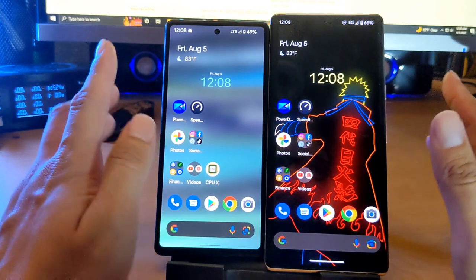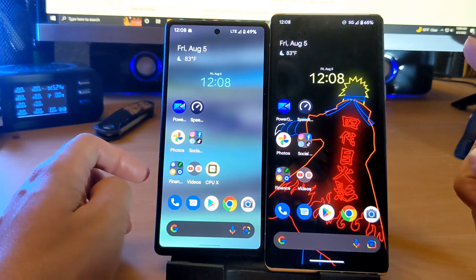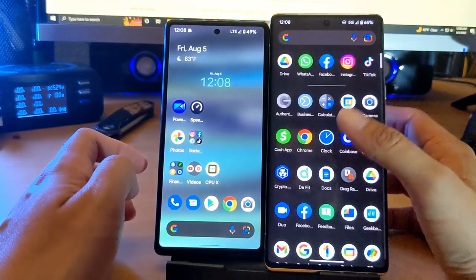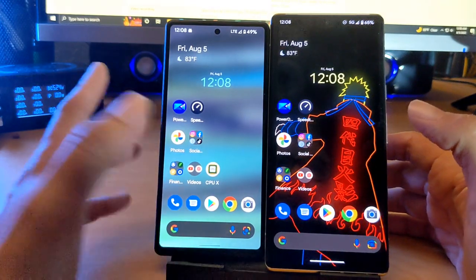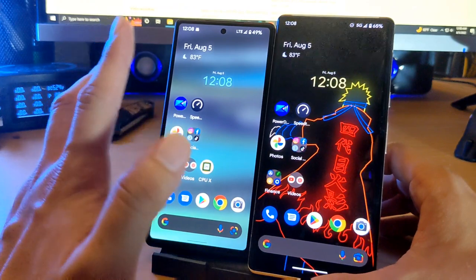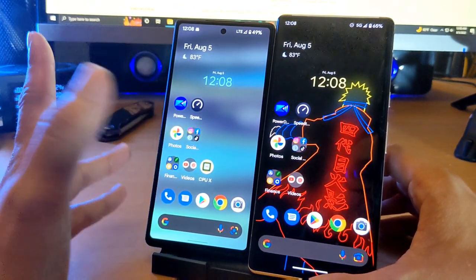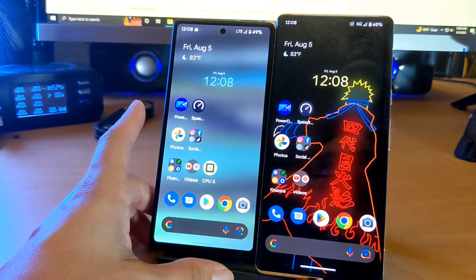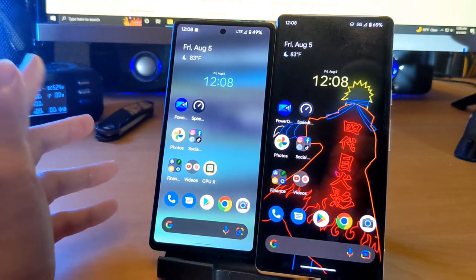6 gigs of RAM on this phone, 12 gigabytes on this phone. So of course you're going to have a little bit more snappiness on the Pixel 6 Pro compared to the 6a. 6 gigs is, to me, more than enough. Even if this phone had 4 gigs or even 3 gigs, I think it would still run relatively good. I don't think that you would see too much of a difference on that. Both are clocked at 2.8 megahertz.